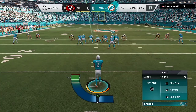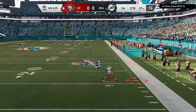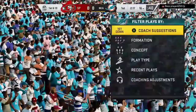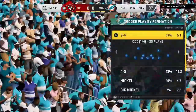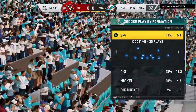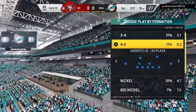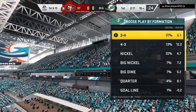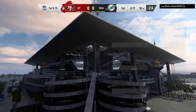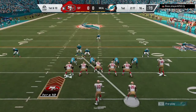On 4th down, Matt Hawk is on to punt. The 49ers have Richie James back deep. Richie James. Let's go, let's go. The Niners take over 1st and 10 at their own 16-yard line. Garoppolo going to bring the Niners up here 1st and 10 at their own 16.